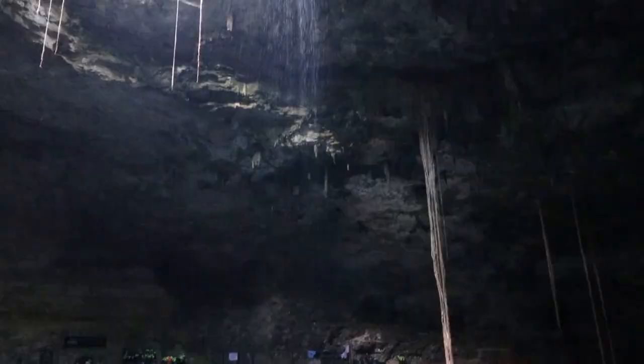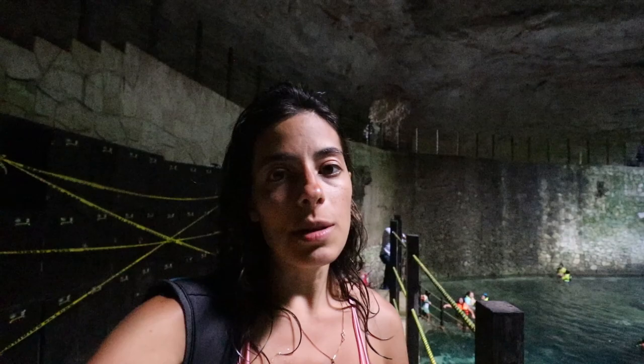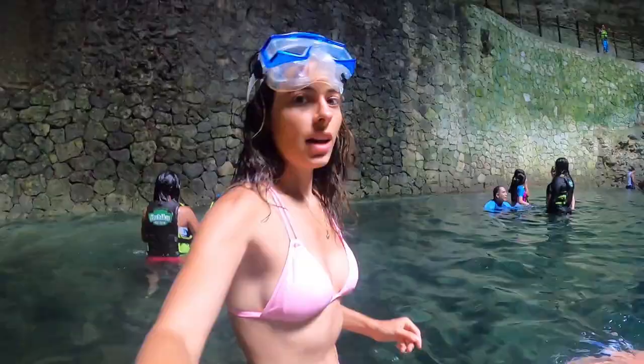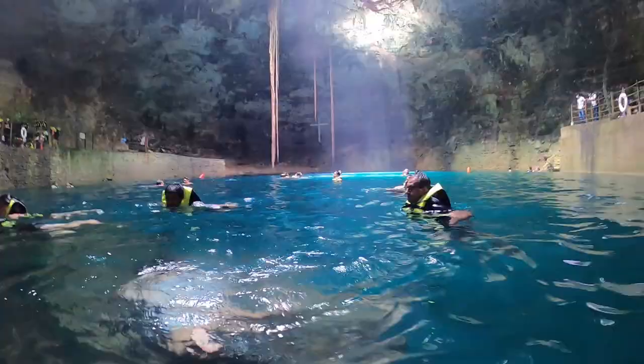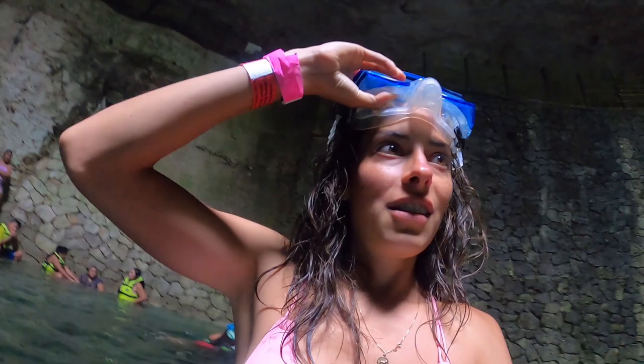Coming from the ceiling. Also, it seems like you don't have to wear a life jacket at this one, so that's always a plus. It's so cold. This cenote feels like ice, but it's super nice here. There goes nothing.